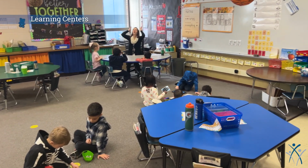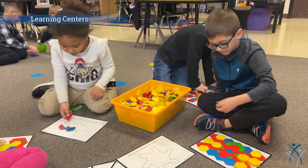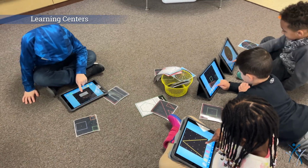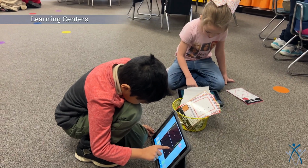The classroom comes alive with excitement as students explore various learning centers. From sensory activities to interactive games, each center is designed to enhance different skills and cater to diverse learning styles.